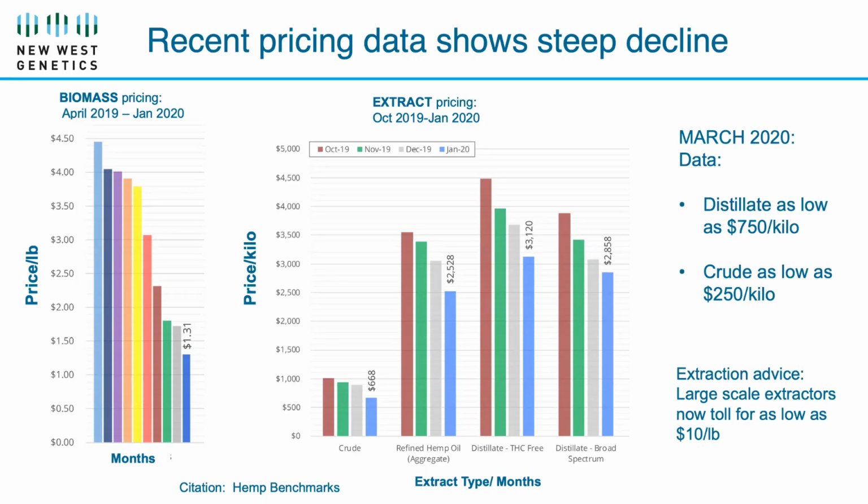There has been a dramatic change over the last year in the industry. What you see on the left here is biomass pricing from April 2019 to January. So each color is a month. It's price on the vertical axis and months across the bottom. And what we see is an incredible decline in the value of biomass. This $1.31, I've actually seen it down to 90 cents recently. And this is cannabinoid enhanced. This is CBD enhanced. This is not just flower from grain varieties.